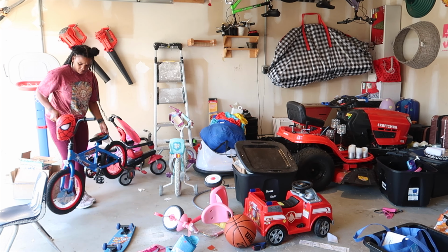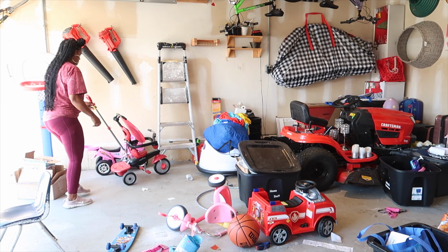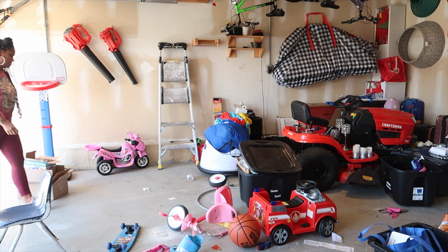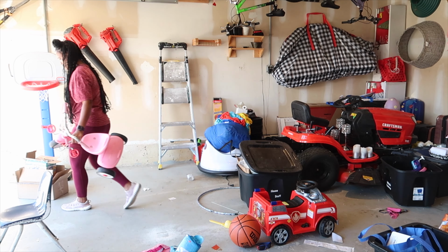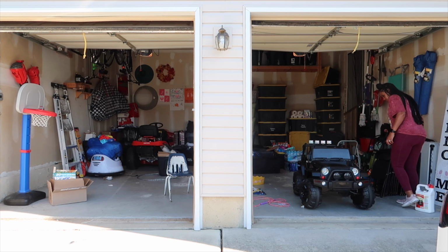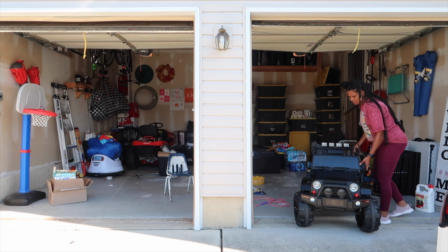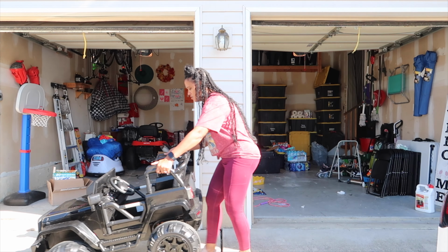The next thing that I am doing is removing every single bike or riding device, these motorcycles, all of that stuff out of the garage, because that is a whole clutter within itself. And you can see they have a lot of different riding devices.